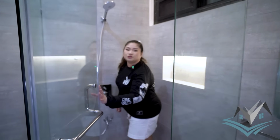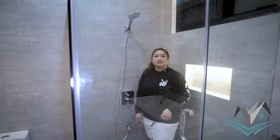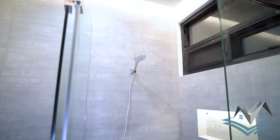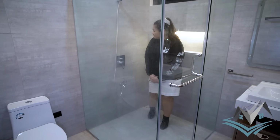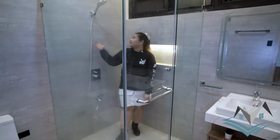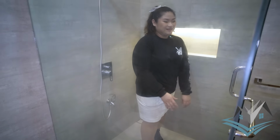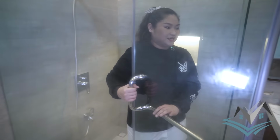Oh, okay. Close ko para you can appreciate how spacious, diba? So spacious, you have your shower area here. I think this is hot and cold na. Here, this is your shower area. Baka mabasa ako. Very spacious. Ayan.